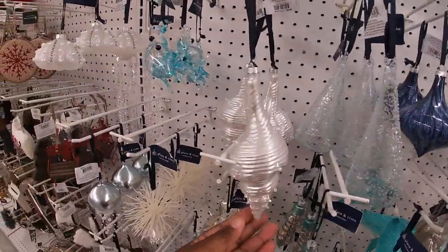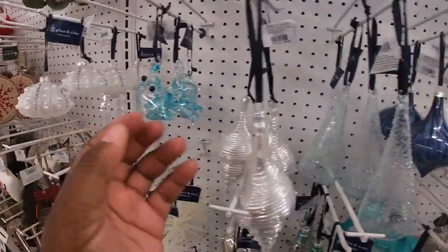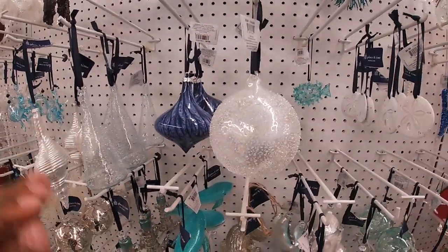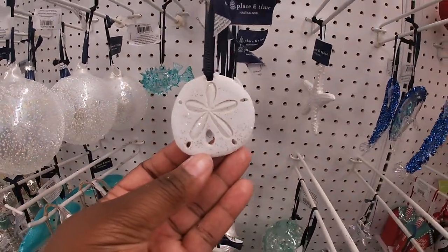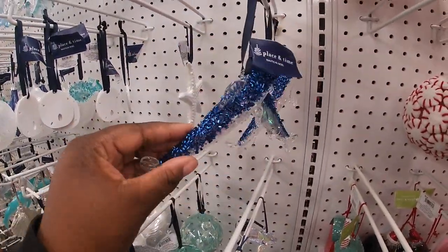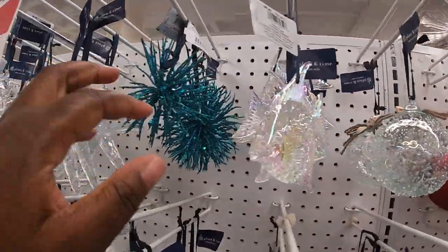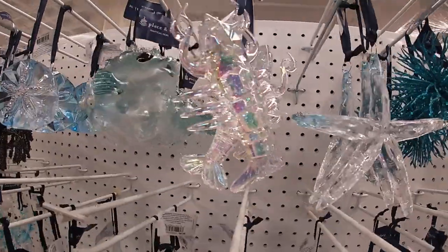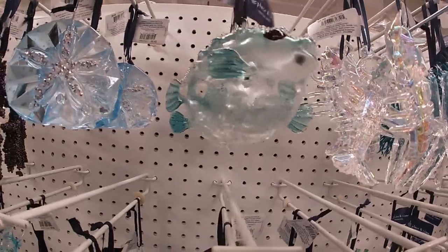And then they have all of the ocean ones. $10, the crab is $15. $10, $10, $10, $10, little blowfish is $10, $10. Okay, I'm not gonna say anything. I'm too tired of saying $10. $15. These are $7, this one is $7. $7. Oh, look at the crawfish. For $7, the blowfish is $15.